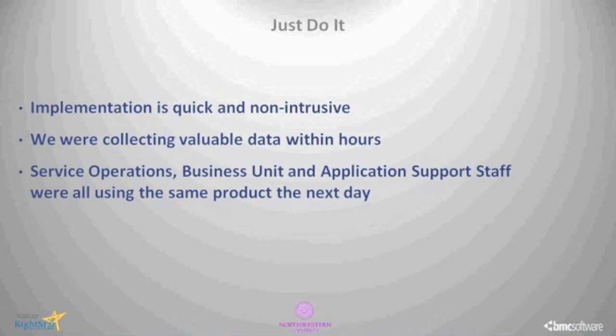We implemented this, and I'm not kidding you, we had this implemented in a couple of hours. We had traffic flowing to the appliance. And what's nice about it, it's a network tap, so that means that we're duplicating the data. It has no impact on our current operational hardware or software. It's separate, so all the traffic gets mapped and duplicated to this appliance, and it's gathered, and we're really able to use that instantly.